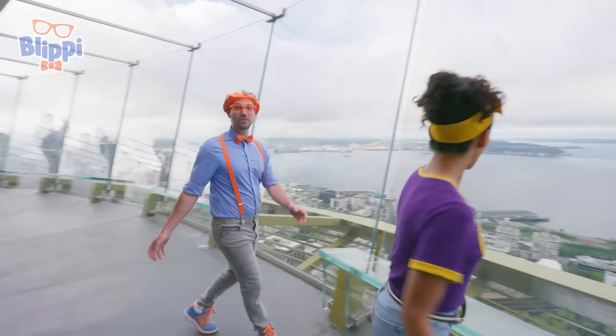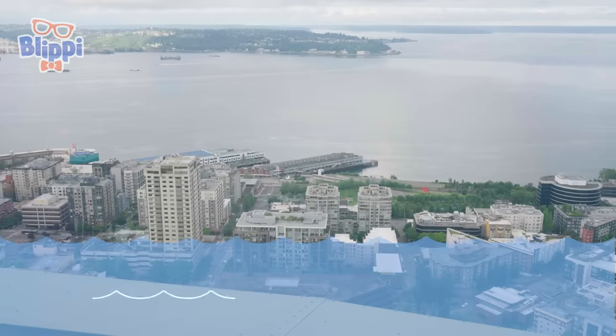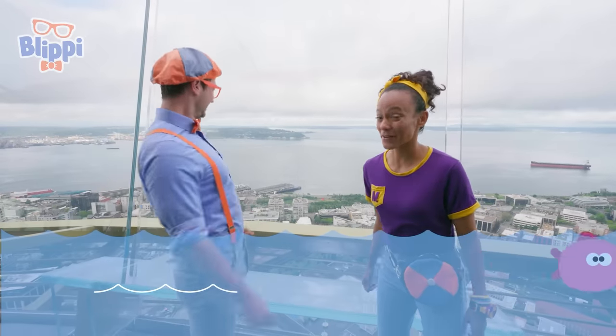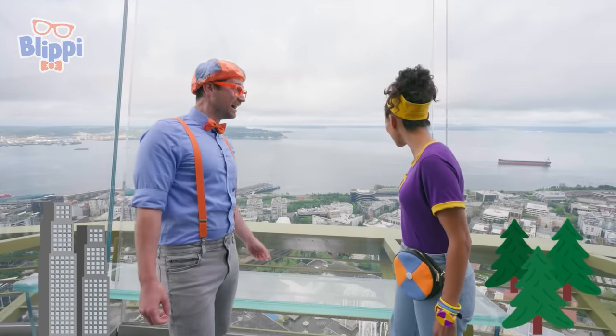Whoa, this place is awesome. Yeah, check out this incredible view. Whoa, and do you see all that water? Oh, that's called the Elliott Bay. Oh, it is? Yep. Wow, I bet there's a lot of fish in there. Oh, I bet you're right. Oh, I see a lot of boats. Oh, and buildings and green trees. Oh, yeah, so pretty.